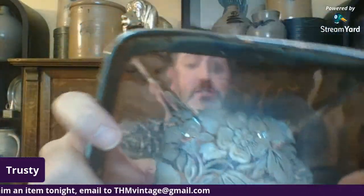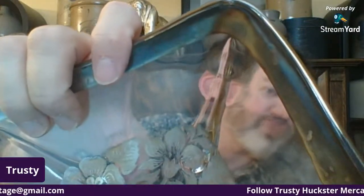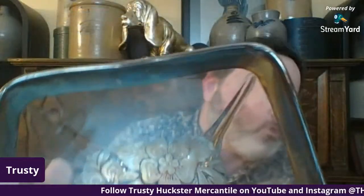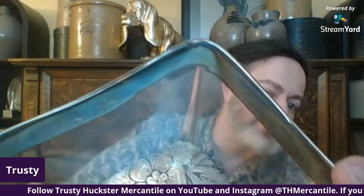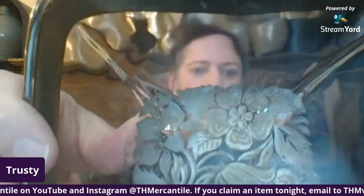It is in good condition. If you look really closely, right where the silver starts meeting the edge, there are a couple places where there's a little bit of wear, but it's really only noticeable right up there at the height of those ridges. The decor at the bottom is actually in really good shape.